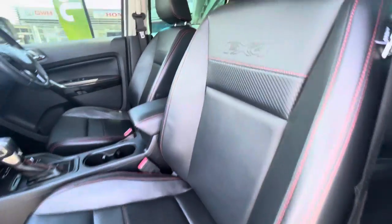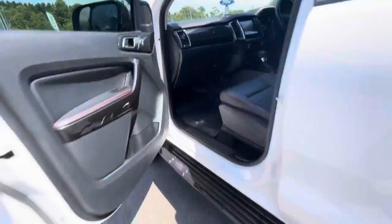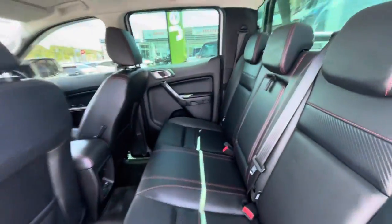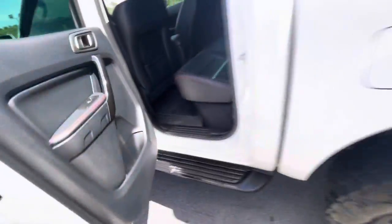You got the leather trim with FX4 embroidered, rubber mats as well, and you get the leather wrap dash, which is normally only in the Wildtrak. So really well appointed. You got the full leather trim as well with the red stitching, power point through the back, and it does have Apple CarPlay, Android, satellite navigation.